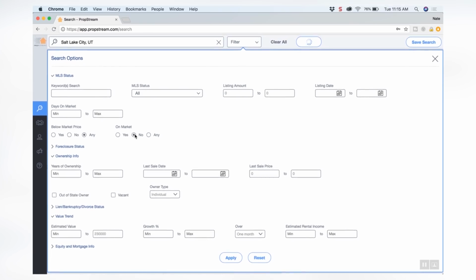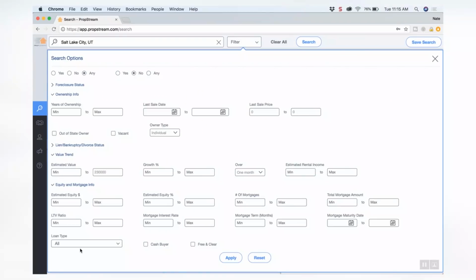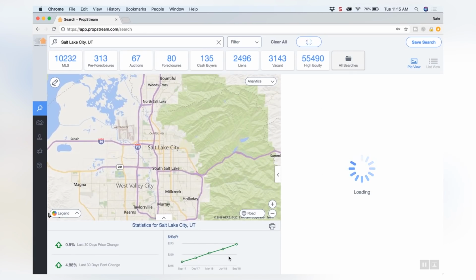And then I think the last most important step here would probably be equity. Do you want to look for a certain percentage of equity? Yes, we are looking for equity. So on this one, if you can, I'm looking for at least a 20% position or more. So we'll start off with the minimum 20% in equity. This is the most important feature of this entire system. Right, now we're going to hit apply, and our system will do its magic.